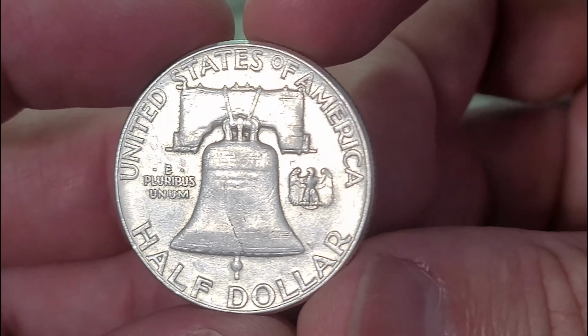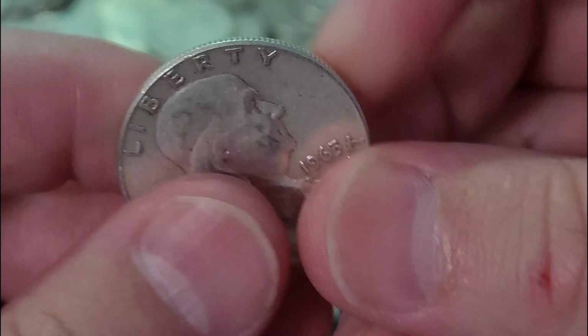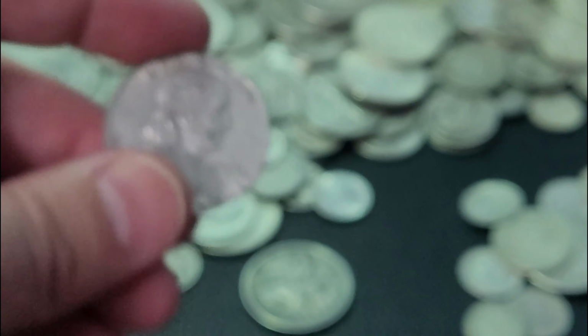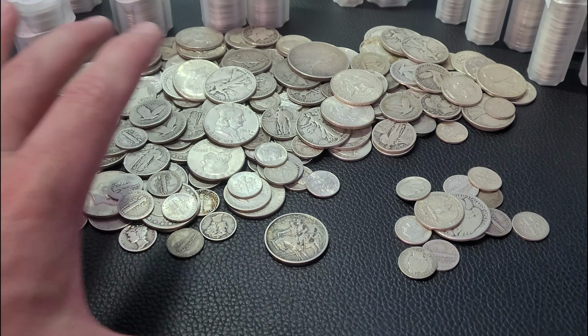All right, so we got another Franklin $50 here. Here you can see the famous Liberty Bell. And this one is from the final year of the Franklin $50, the 1963. Let's zoom the camera out again.